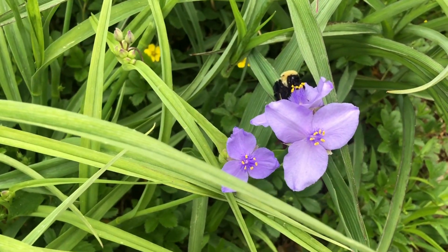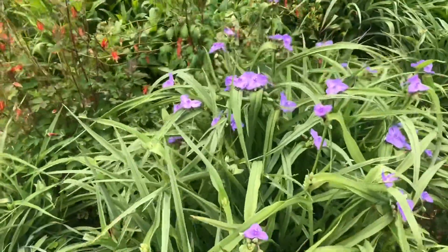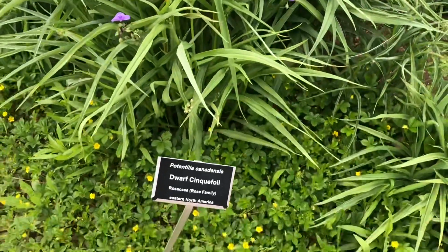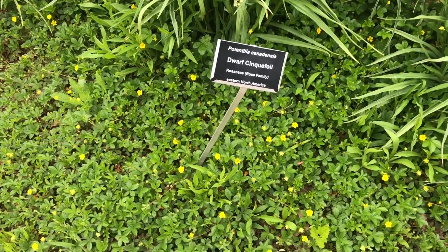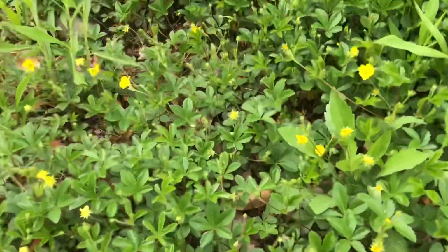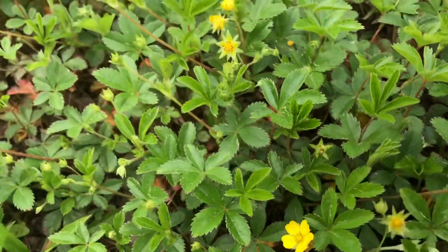There's so much pollinator activity in this garden, especially with big fat bumblebees. They love Tradescantia. This is another fantastic plant that everybody should grow. The fact that it's native is just a huge bonus. And then at the base of that is Potentilla canadensis. This is kind of a relative, it's in the Rosaceae family. So it sometimes gets mixed up with strawberries, but you see it actually has 5 segments to its leaves, and cute little yellow blooms that a lot of native pollinators depend on.